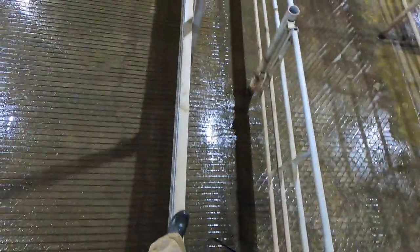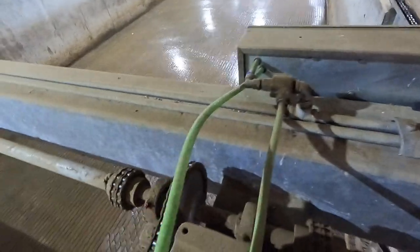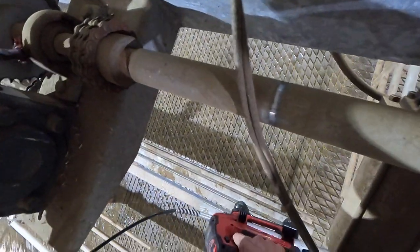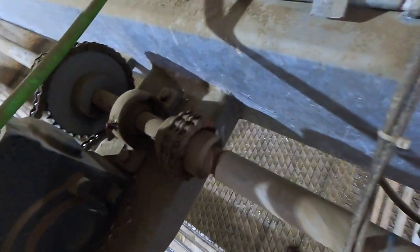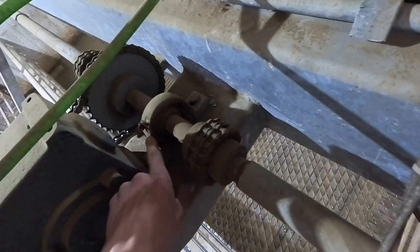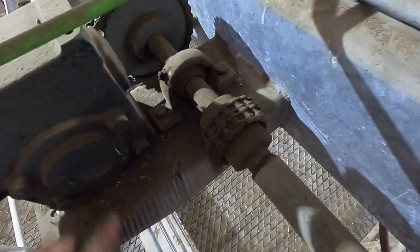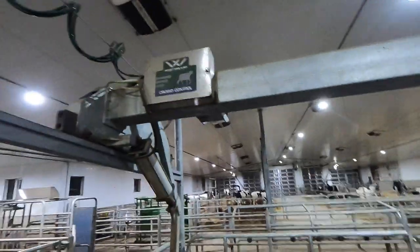See if I can walk to the other end. Well, that's a pretty intelligent spot to put a grease zerk right there. Gotta love it when that happens. Like, I literally just can't get the angle. There we go. Now we're gonna check the oil reservoirs up in there.